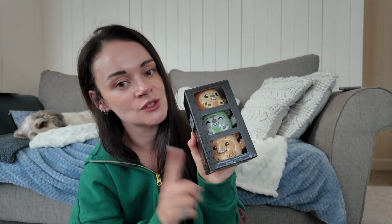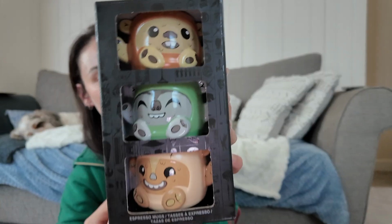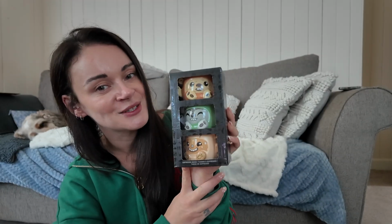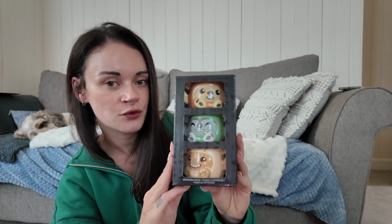So actually, I think for the presentation and their proper chopsticks, I definitely think it was worth the $20 in my opinion. Another little gift I picked up was for my dad for Christmas. Now, he's a Star Wars fan. They had these really adorable espresso mugs in Galaxy's Edge. So I picked those up, and I just thought, oh my god, they are cute. He drinks espresso every day. They were $34.99.